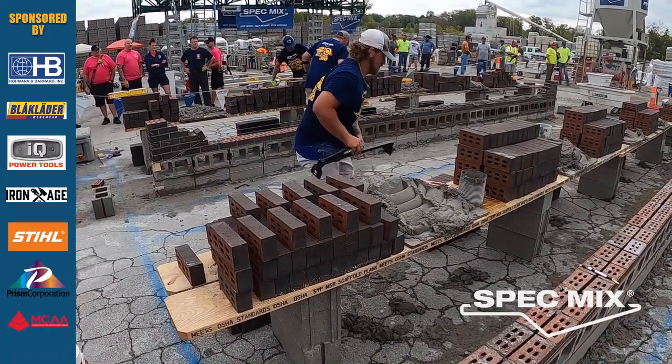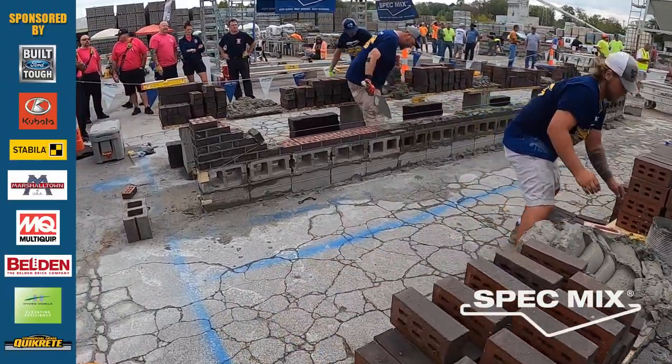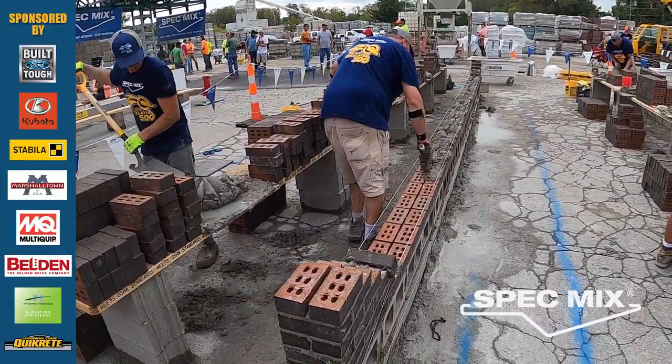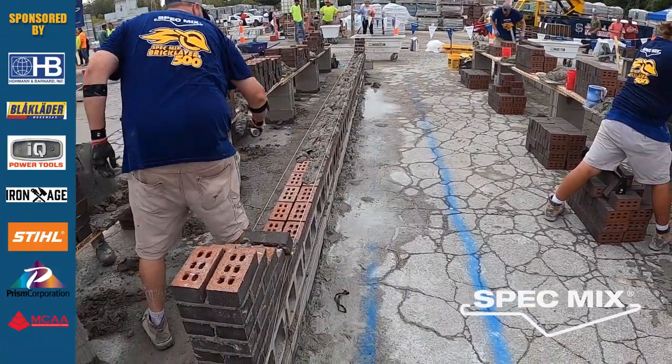They got their own system going here. Each mason has their own way. It may all look the same in the end, but they all have kind of their own style a little bit with how they want the brick stacked, instructions for the tender, all that kind of stuff.